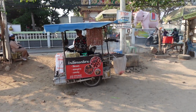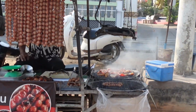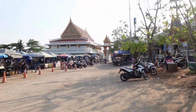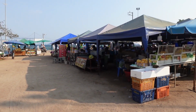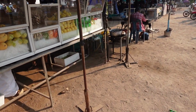Look at this, grilling meat and sausages. So many other options here. Like a mini night market over here. We're also craving a good mango smoothie. Let's see if we can get some mango smoothie from here.